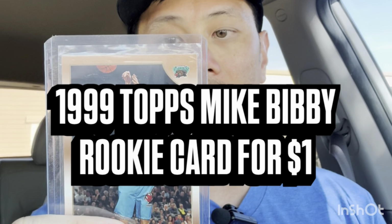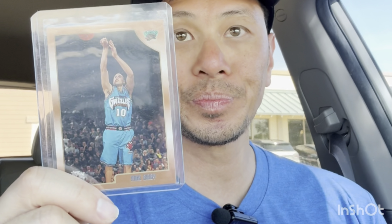This next card I got, a 1997 Mike Bibby Topps rookie card. Also another Arizona guy I grew up watching in high school. I actually know him personally. He plays in some of my rec basketball leagues that I run locally here in Arizona. So I got to know Mike a little bit. He even gave me some free shoes. So I've always had admiration for Mike. He was one of the first guys I grew up watching.